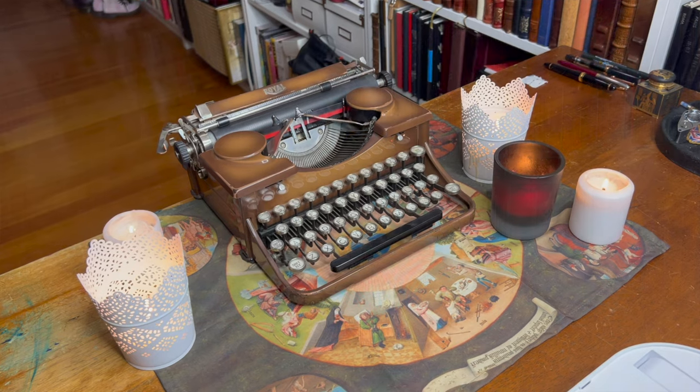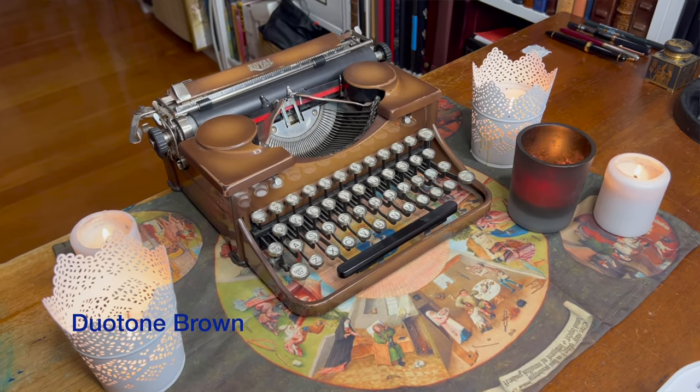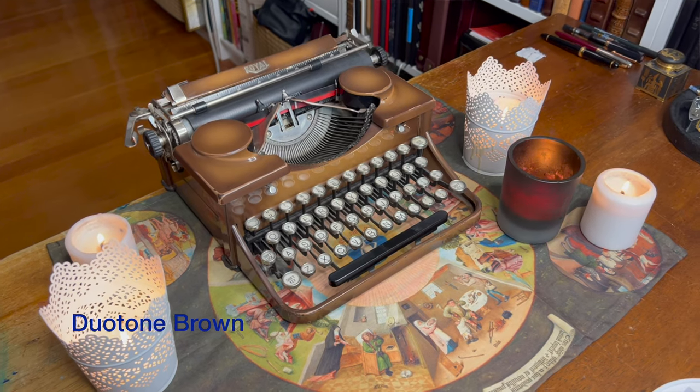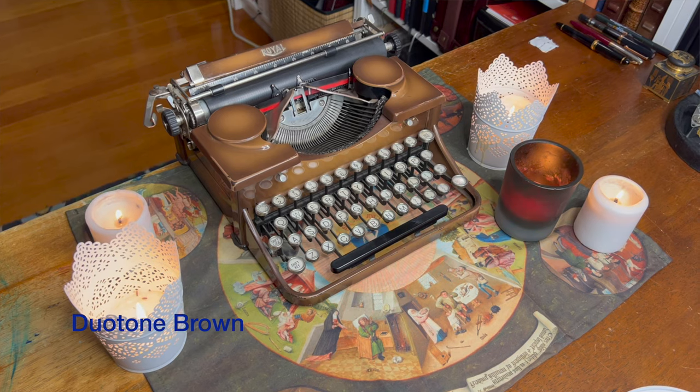This typewriter was manufactured from around 1929 to 1933 or so. So it's not the model. The model is very popular, very successful. And it's not the color. This is an uncommon color, but it's not particularly rare. You do see them in this sort of brown highlighted color.